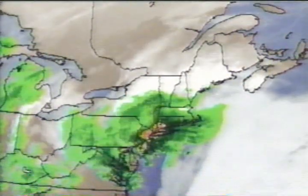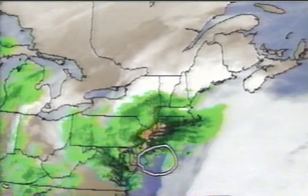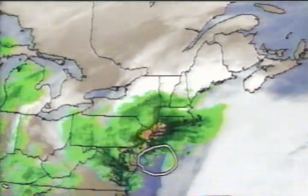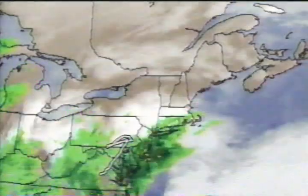It is. We have the upper level low sitting back here over West Virginia right now, and also the surface low is off the New Jersey coast. And we had seen most of the day this dry area in between, and now the upper level low is catching up to the surface low, which we've been anticipating for much of the day.